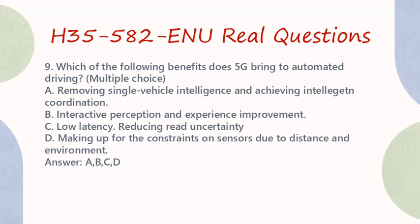9. Which of the following benefits does 5G bring to automated driving? Multiple choice. A. Removing single vehicle intelligence and achieving intelligent coordination. B. Interactive perception and experience improvement. C. Low latency, reducing uncertainty. D. Making up for the constraints on sensors due to distance and environment. Answer: A, B, C, D.